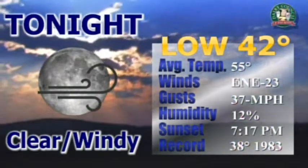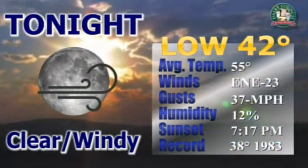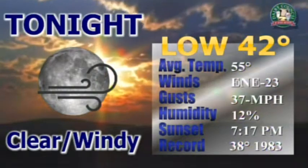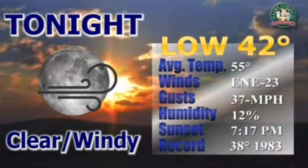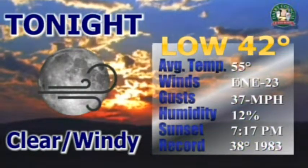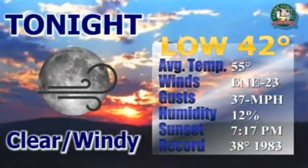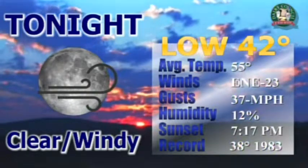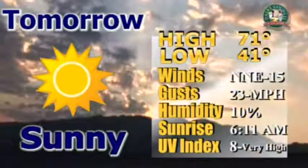Well, tonight we'll have clear skies and those high winds will be continuing as well. We'll have a low of 42 degrees. Your average temperature around this time of year is 55 degrees. Winds will be heading towards the east-northeast this evening at 23 miles per hour with gusts up to 37 miles per hour. And again, those winds should be calming down around 11 p.m. this evening. Humidity will be at 12%. Sunset will be around 7:17 p.m. And the record low back in 1983 was 38 degrees.